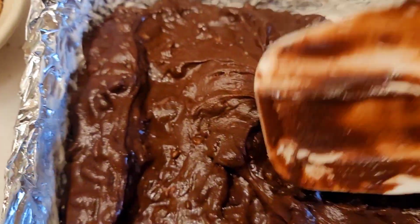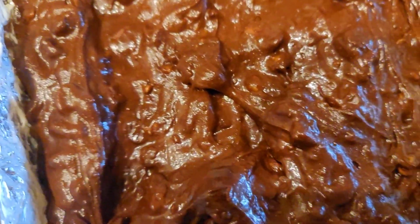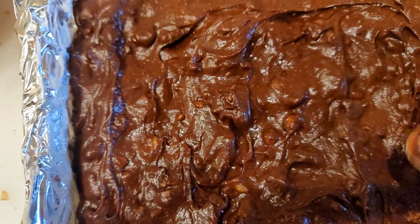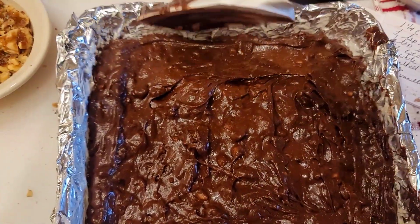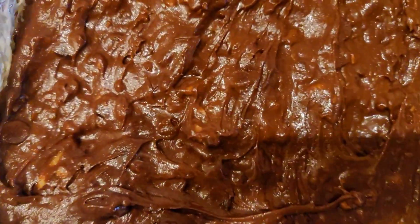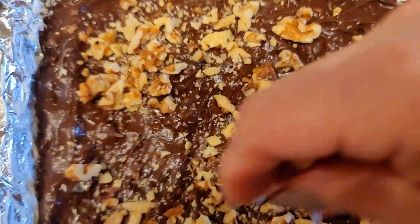All right, so let me get all this folded in and into my pan, and I'll bring you back to it. Okay, so I have the oven preheating at 325 degrees, and we're gonna bake these in the oven for 40 to 45 minutes. I like to start testing them though, like at 38 minutes, and it depends also what kind of a baking dish you're using. But there we have it. Now I'm going to top with walnuts. And we're gonna also top it with the truffle morsels that we've got waiting for us.